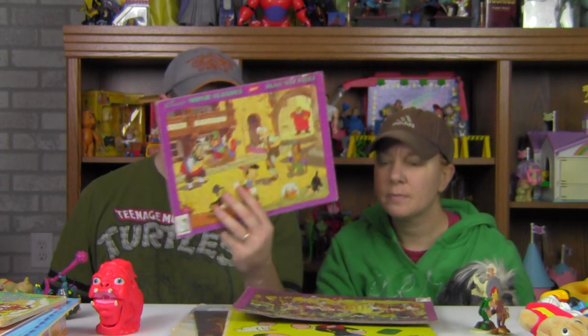But we found these, I don't remember, we might have found these on the Spoon River Drive that happens every October, or somewhere around there. I remember we found these at just some weird table, and we were like, oh, what are these? I think they weren't more than like $1 a piece. So we bought them both. We don't usually buy puzzles, but when we find old puzzles like these, we usually try to pick them up.